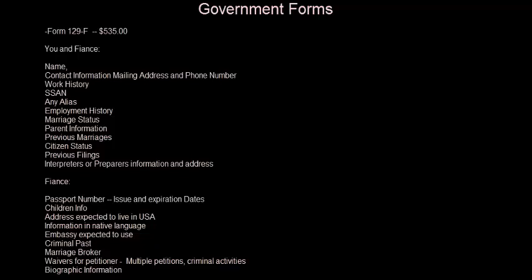And when you file it, you need to file with a $535 fee. And the information required for you and your fiance is your name, both names, full names, contact information, which is your mailing address, phone number, emails, or any other information to be able to contact you. Your work history, your social security number, and for your fiance, they may need a government number because they have an equivalent in some countries of a social security number.